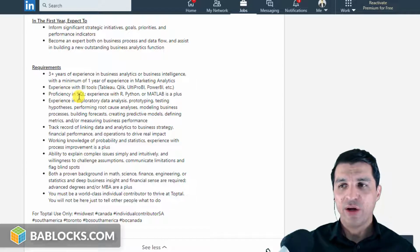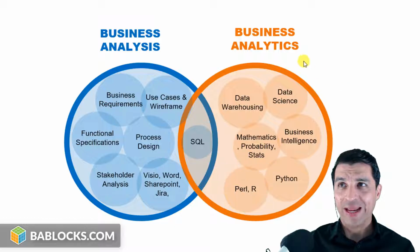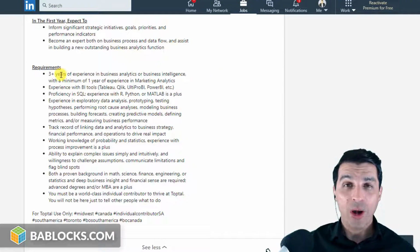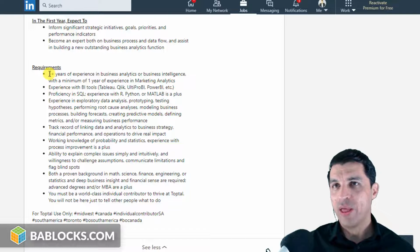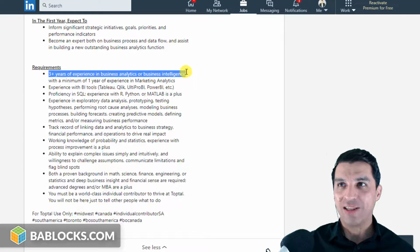And I've put together a quick little Venn diagram that I want to walk you through to actually explain the difference between analytics and analysis roles. But first, let's just look at some of the requirements that they have, right? They're saying that they want 3+ years of experience in business analytics or business intelligence. Right away, that's not a business analyst role, right?